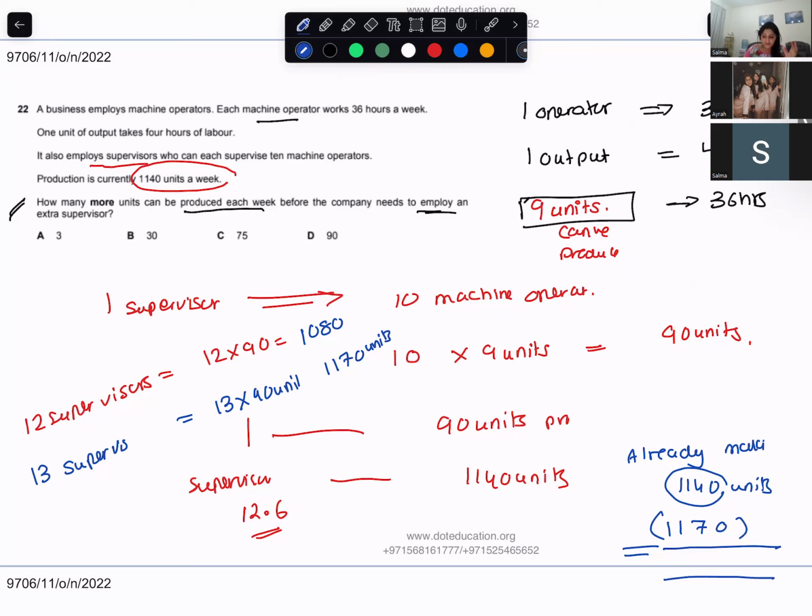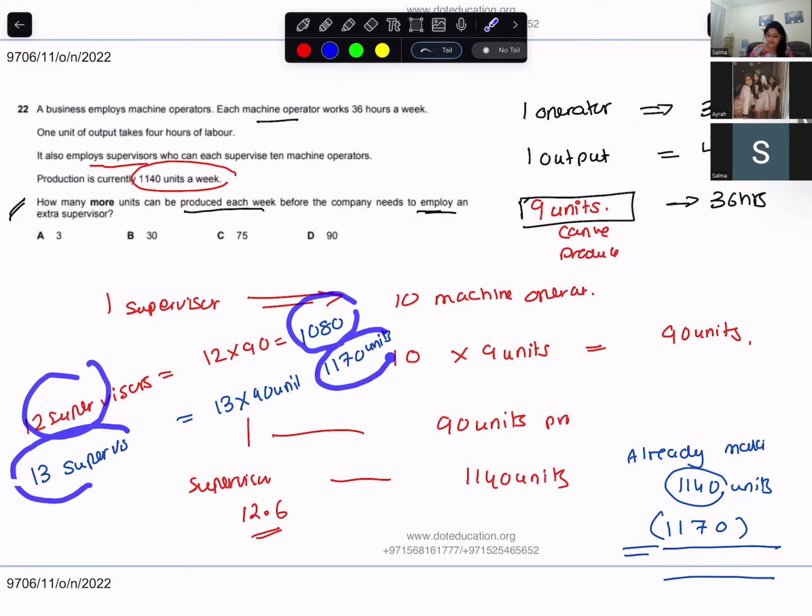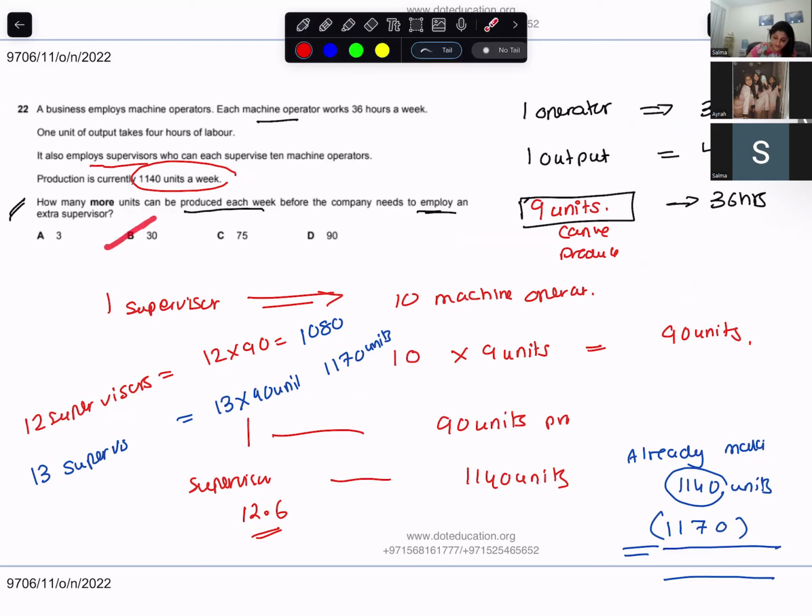Because if I have 12 supervisors, production can be 1080. If I have 13, production is 1170. But I am making only 1140 units. So before I hire another supervisor, how many more units can I produce? 1170 minus 1140, so 30. I can produce 30 units before I hire another supervisor. So option B.